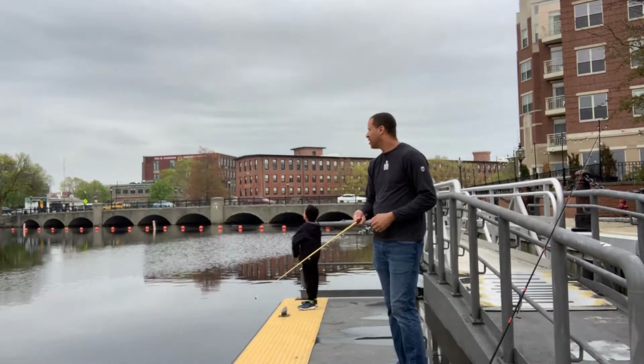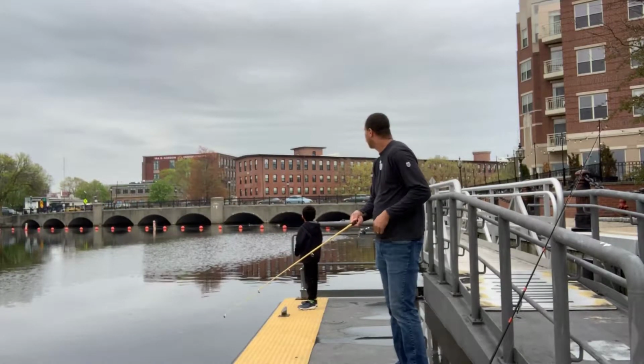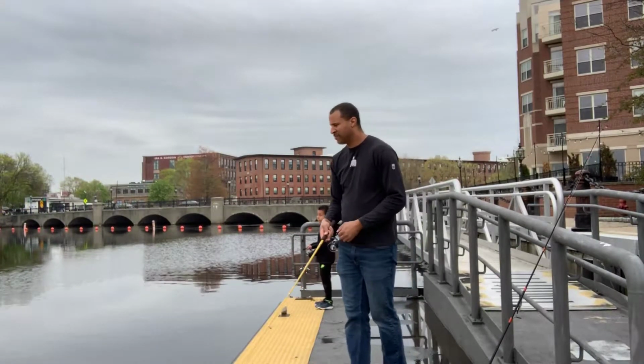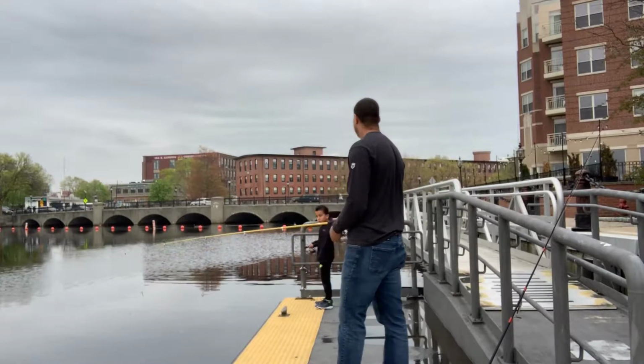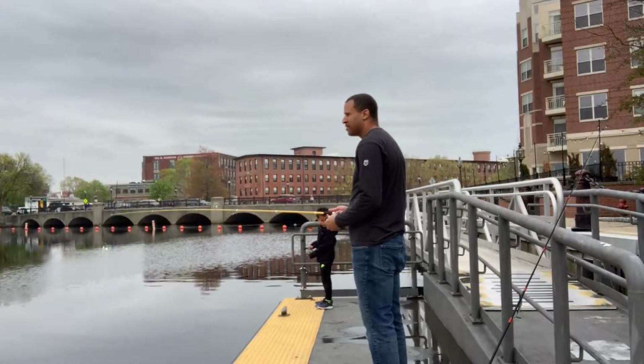Daddy, is that a blue heron? It looks like a, yeah, Daddy, is his neck back? It might be a blue heron. Is it back to his shoulders? Yeah. That's a blue heron. Well, okay, that's what it looks like.